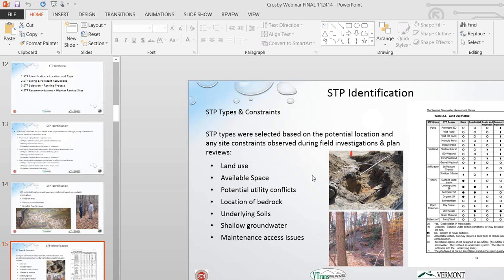I don't know if you can see it too well, but over on the right-hand corner of the screen is an excerpt from the Vermont Stormwater Manual, and it's just a land use matrix which says what STPs would be good for what different land uses and development. So we used that as a first level of guidance.